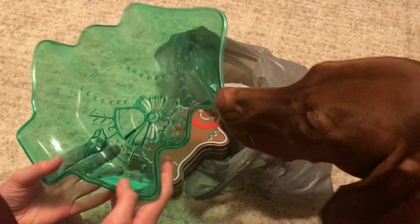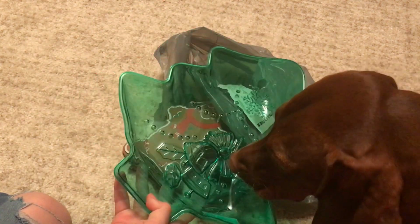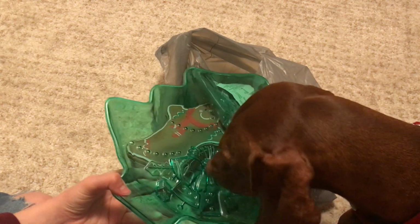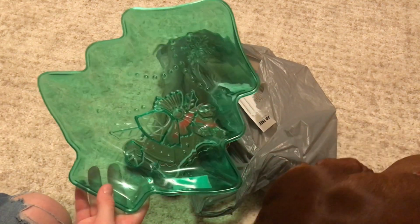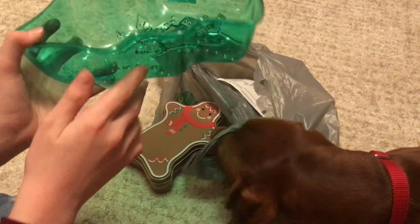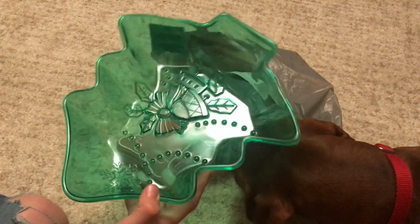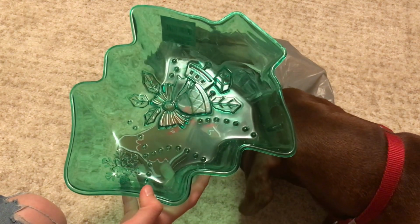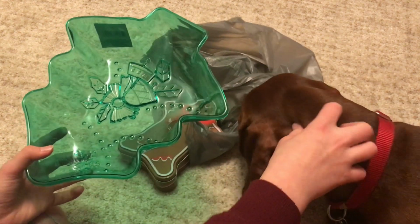The next thing I got was this little, I think it's a bowl, and it's Christmas tree shaped, and I thought this would be really cool to put some of Taffy's substrates in, so I am very excited for that. It's so adorable, and it's a decent size. The depth is probably 3 or 4 inches, maybe 5, so I thought this would be very festive for Taffy's enclosure to help spice it up, because it's a little bit more difficult to decorate Taffy's enclosure, because I tend to do more natural themes.